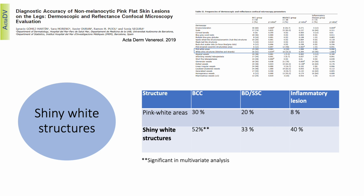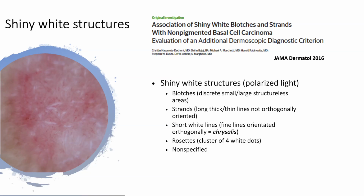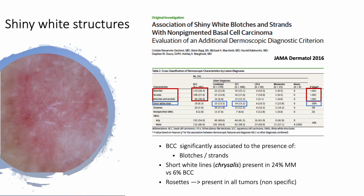We have analyzed the presence of shiny white structures in pink plaques on the legs, and we have seen that they are very frequent in BCC, and this is statistically significant. These shiny white structures have been described in BCC in this interesting article. The authors classify these structures in blotches, strands. These two structures will be associated to BCC, but they also consider chrysalis and rosette as shiny white structures.